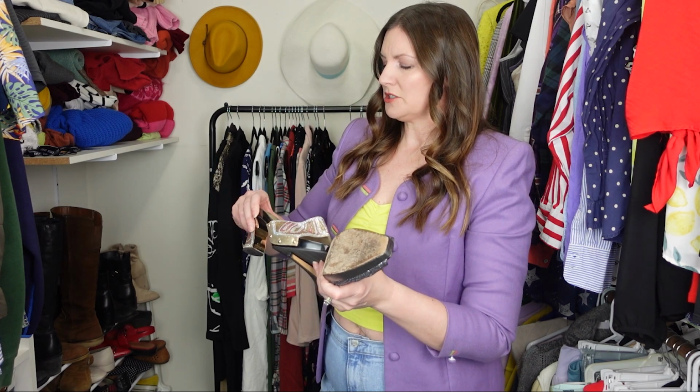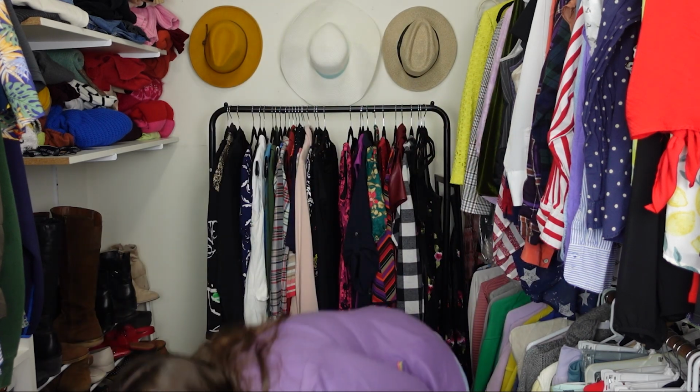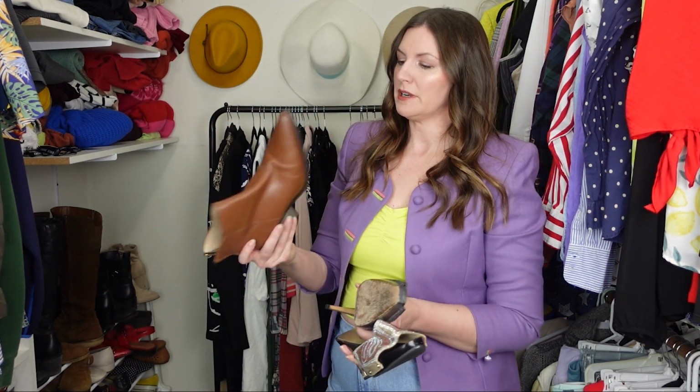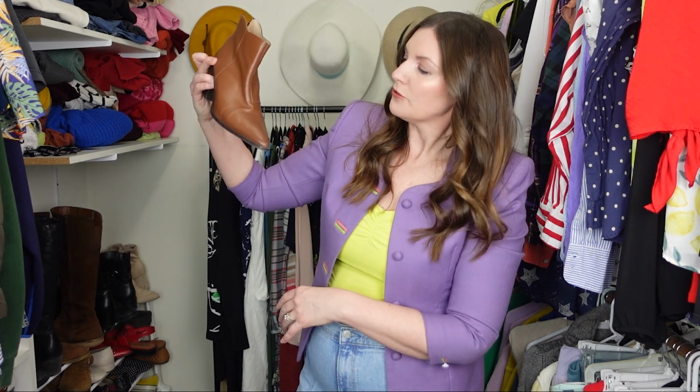Okay, yeah. These Giuseppe Zanotti shoes are size 43. So I don't know if they're like Italian sizes or if European sizes are different, but these fit pretty well. These fit like an 11. These fit like, I don't know, a 10, which maybe makes sense for 41. But I don't know. European sizes are hard. Anyway, they're so beautiful. They look great under wide leg pants.